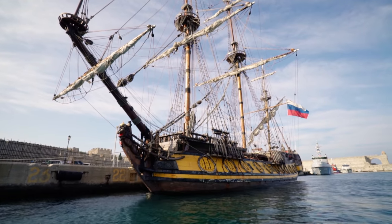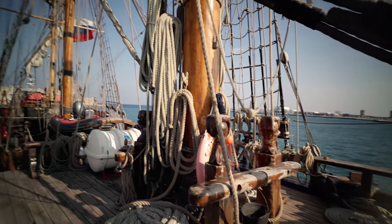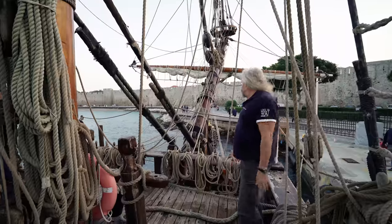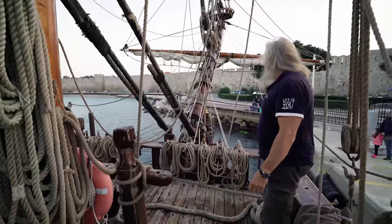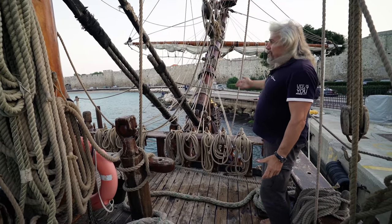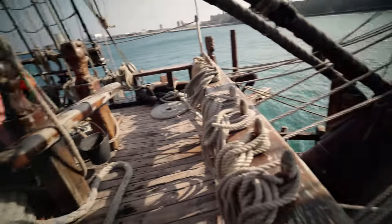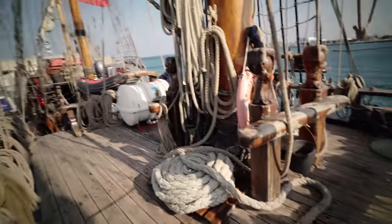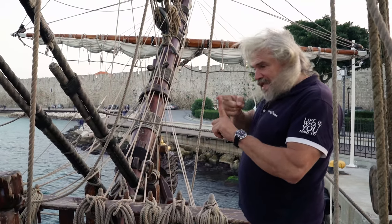So welcome to Shtandart. We are in the front part of the ship. It's called the forecastle. That's actually the crew deck. We have a bowsprit here. The bowsprit is very special for Shtandart because at that time, 1703, bowsprits had no water stay, no rope which would hold the bowsprit down. So all the stay and all the foremast is actually sitting on a piece of timber like that.